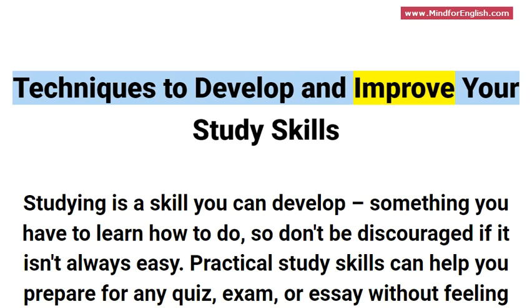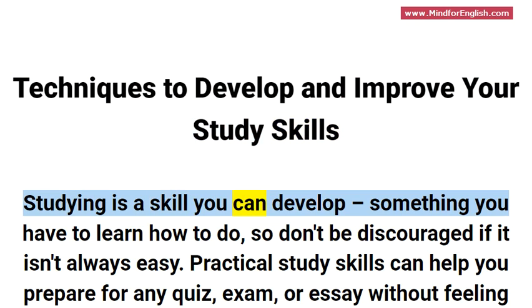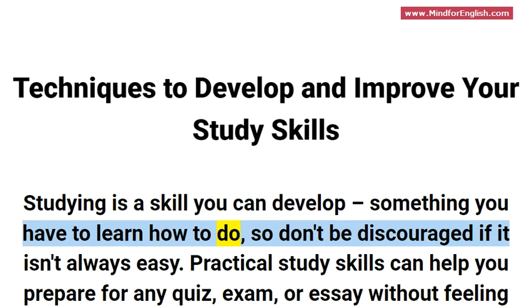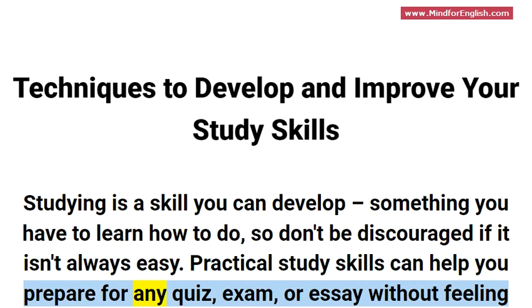Techniques to develop and improve your study skills. Studying is a skill you can develop, something you have to learn how to do, so don't be discouraged if it isn't always easy. Practical study skills can help you prepare for any quiz, exam, or essay without feeling overwhelmed.